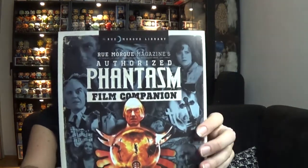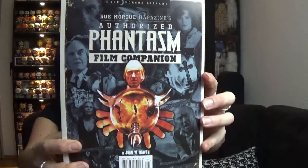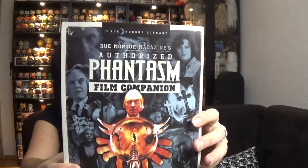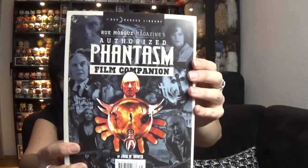This is pretty awesome. As you know, the actor that played the Tall Man in Phantasm passed away last year, and this is an authorized Phantasm film companion. This is pretty special, and I actually really love this. These books cost around $15 if you buy them directly from their Rue Morgue library, so it's pretty nice that they include it sometimes in the horror block. But I always miss my Rue Morgue magazine when they do that, and that really makes me a little bit upset on the inside. But this is pretty awesome. I love this book. It has a lot of pictures and interviews, and it explains a little bit of the story behind the movies. Pretty cool. Love this.